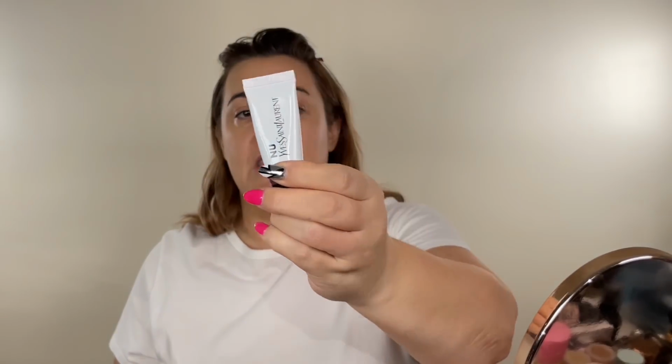I have my favorite drink, I have my favorite fans, and I have some of my favorite products, and some products that I've just been playing with recently. We got to get introduced to some YSL products I've never tried. This is definitely gonna be the most slept-on YSL product. It's a lip and cheek balmy tint.